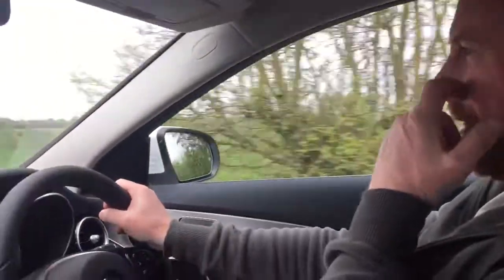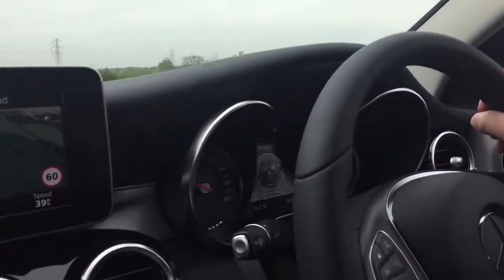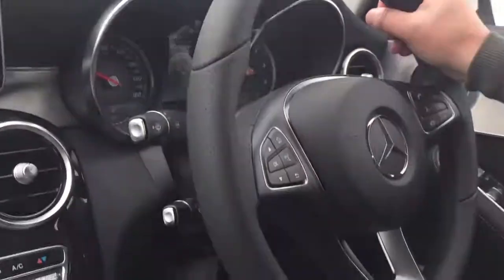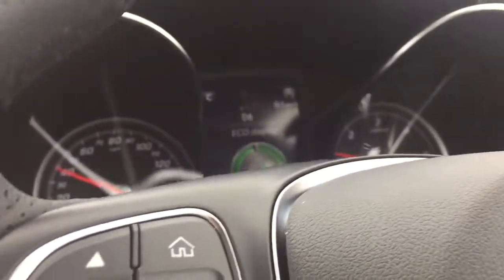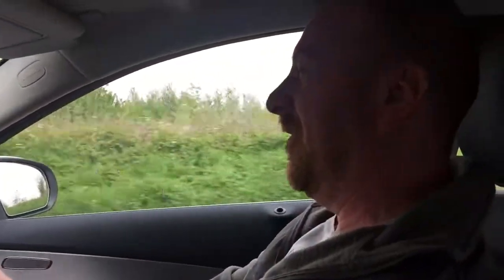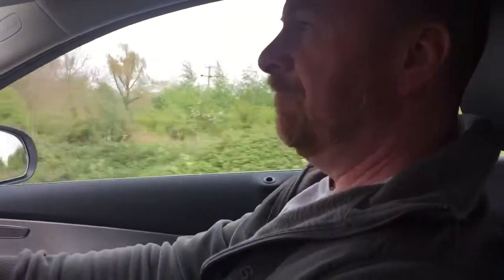On the dash, I'm loving the dash. It's got this eco display and says how I'm driving, so I'm driving quite sensibly, and that's quite nice, to be honest with you. I've not quite got into 9th gear yet. It's been in 8th, but not 9th.